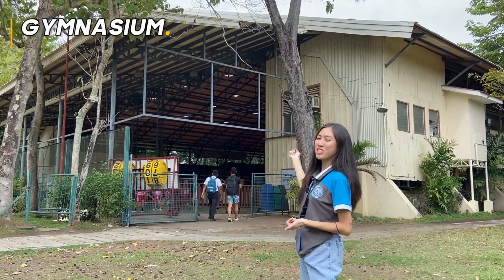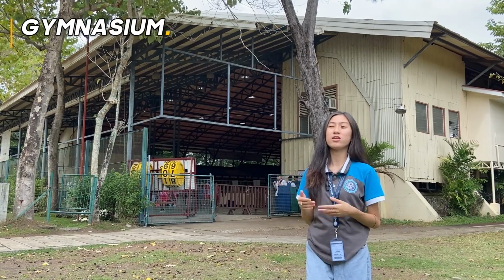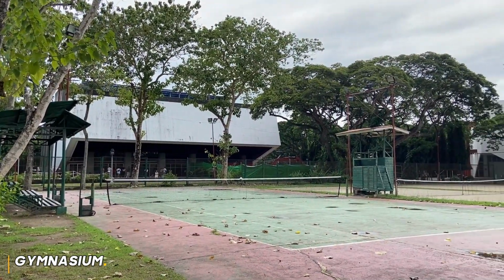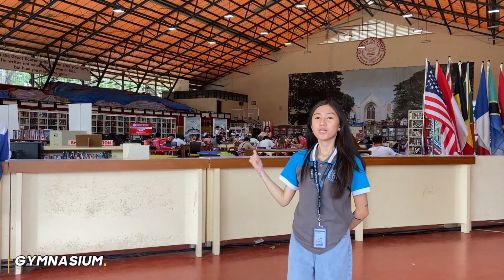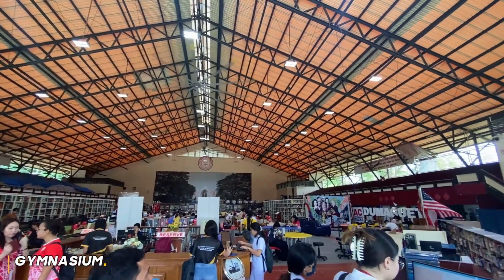We are now approaching the gymnasium, which is made from dismantled parts of a hangar, a garage of an airplane from summer, and reassembled here. The building holds its swimming pool and tennis court, as well as serving as a multi-purpose venue for indoor activities. Currently, the gym is used as a temporary stand-in for the library while it is being renovated.